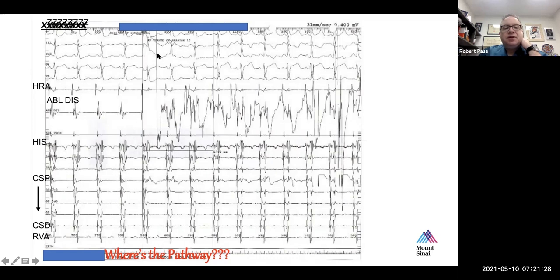One of the things I want to mention is, this is an ablation, and this is a successful ablation. Typically, we always measure the number of milliseconds it takes for the pathway to go away. That's because there are some older data suggesting that the rapidity with which a pathway goes away from the time you turn RF current on is a good indirect indicator of the likelihood of recurrence. Anything under about 2 to 3 seconds is generally considered pretty good timing.